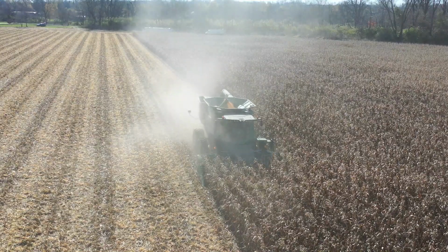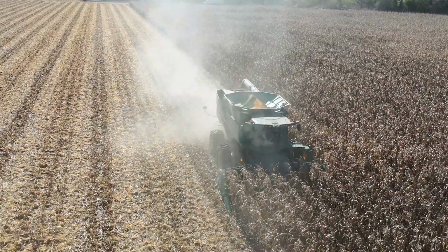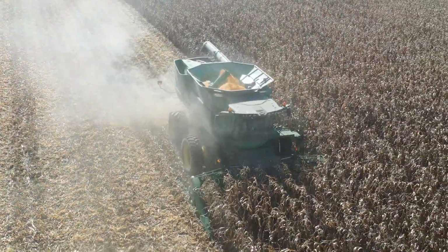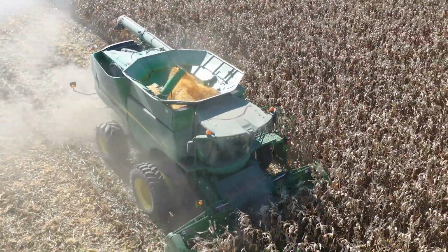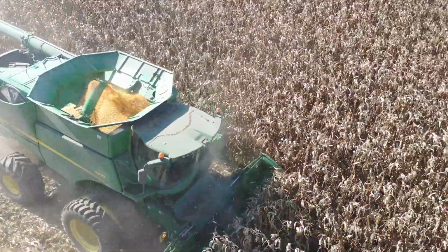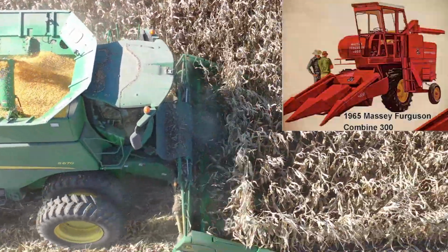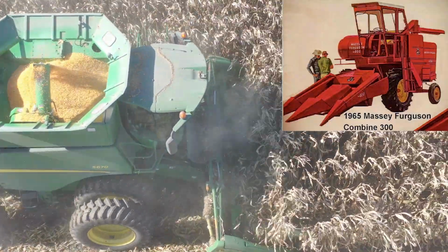Did they make pull-behind tractor combines, or was it just corn pickers? They made combines, pull-behind combines. That's the way everything was until they came out with self-propelled. They had come out with self-propelled several years before we bought one. My dad bought one. Our first one was a Massey Ferguson 300. Oh boy, we thought we had the top of the line machine.